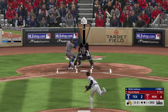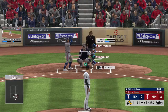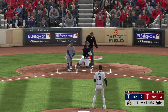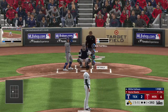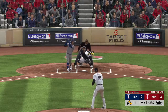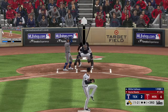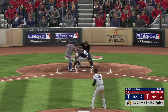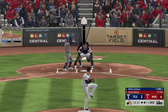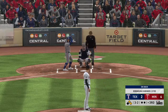And here's the former prized Dodger prospect Willie Calhoun. 1 ball, no strikes to count. A 1-0 delivery. Out of play off to the right. It's 1-1. Fouled away. And it's 2 balls and 2 strikes now. 3-2 to the Rangers' designated hitter.